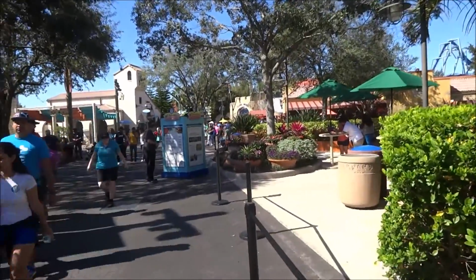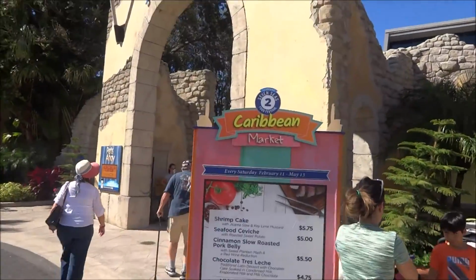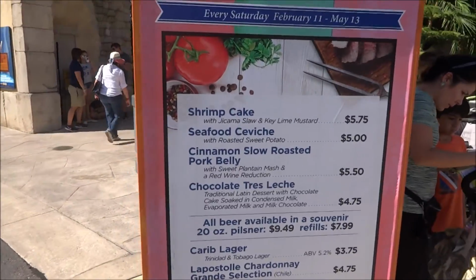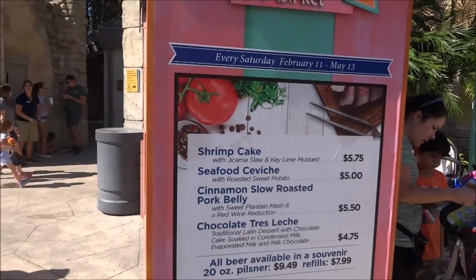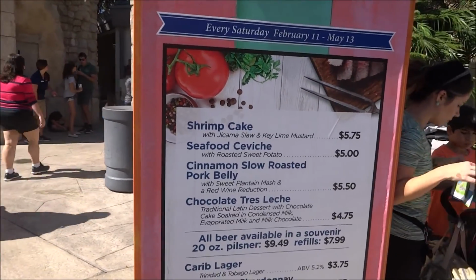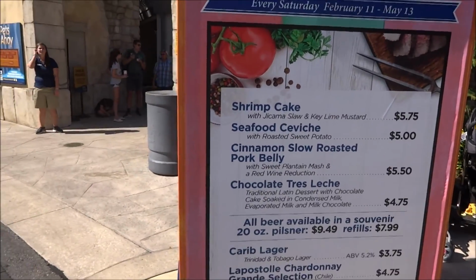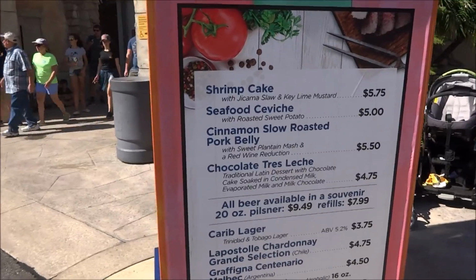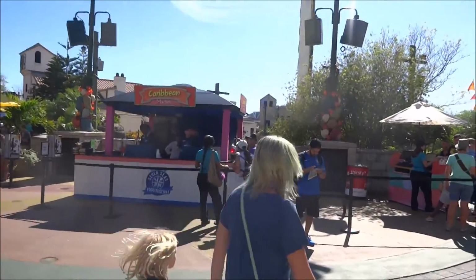Next up, we're gonna head on to our last 2 booths of the Seven Seas Food Festival. So here next to Sea Harbor, across from Sea Harbor Theater, we have the Caribbean Market, home to shrimp cake, seafood ceviche, which we're hearing is really, really good. I won't be trying that personally with a seafood shellfish allergy. I don't tempt fate much. But we have a cinnamon slow roasted pork belly, which we'll be trying in a little bit. We'll have a review of that also on the website, and a chocolate tres leche cake. And that's at the Caribbean Marketplace just across the pathway right here.